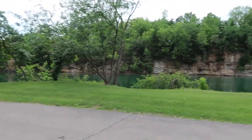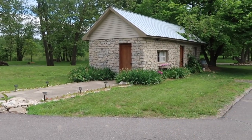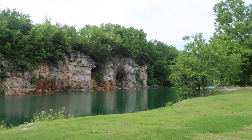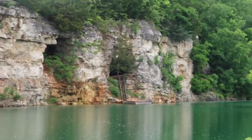So this is the little venue. It is so cute. The people that actually own it live up there. And then this is kind of like a getting ready area. Look at this lake. I think we're gonna go in a cave. Okay, let me try to zoom in because I think I could be totally wrong. But do you guys see that right there?